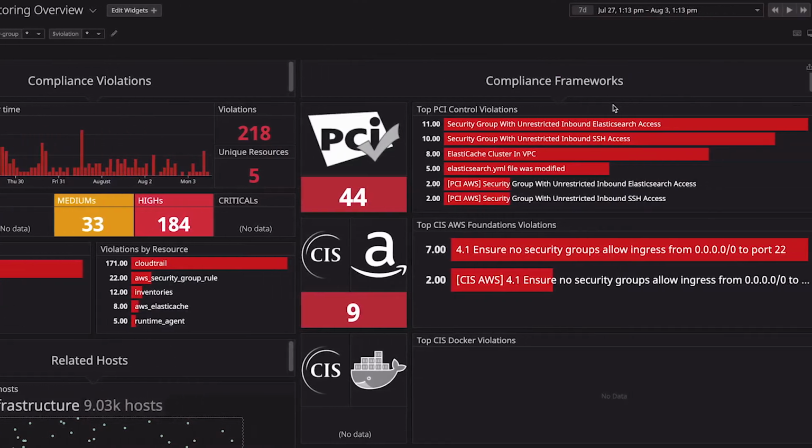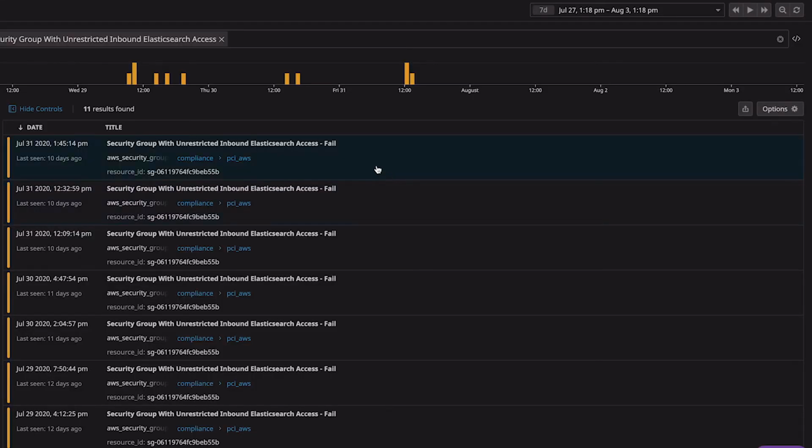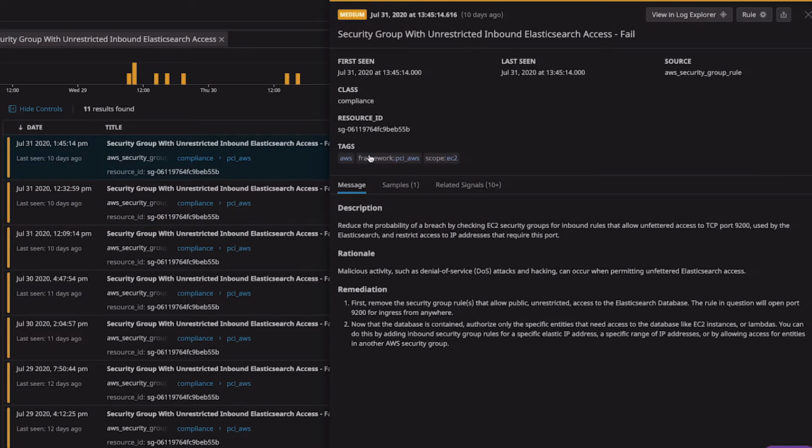Moving on to compliance, with the release of Datadog Compliance Monitoring, we are helping you to continuously monitor production environments for misconfigurations and maintain compliance with rigorous industry standards and frameworks such as PCI DSS, SOC 2, or CIS. Compliance monitoring automatically watches the state of key cloud resources, such as your security groups, storage buckets, and load balancers, in order to detect potential misconfigurations and compliance violations across every level of your stack.